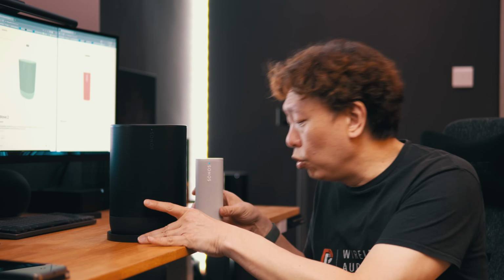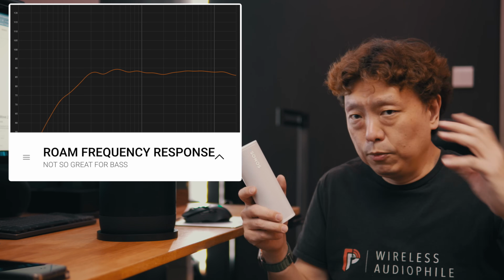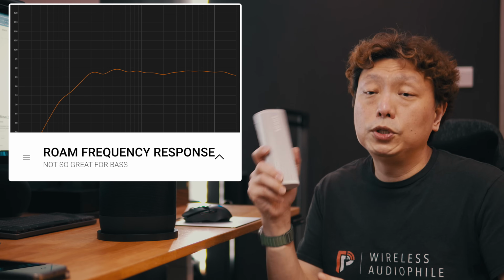Now I wanted to talk about the sound quality because that could be the key thing you're going to be considering when you're comparing the two. I did a frequency response sweep. I'm going to pull it up. If you look at the orange curve, the orange curve is the frequency response from 20 Hz all the way to 20 kHz for the Sonos Roam.